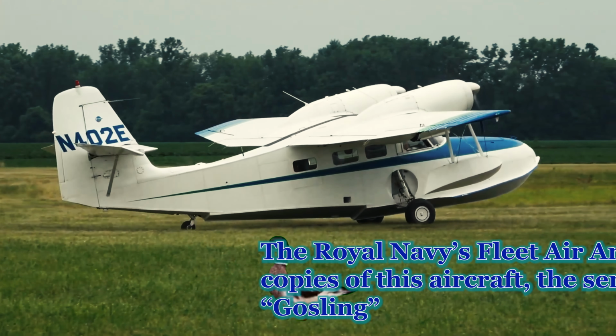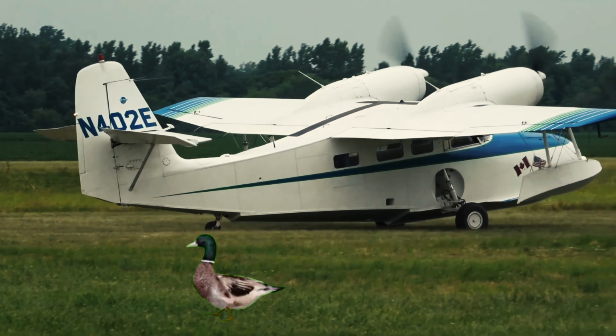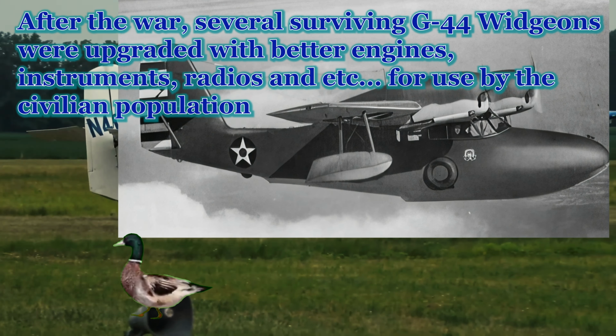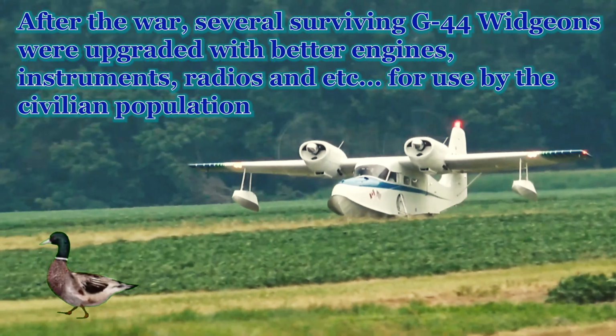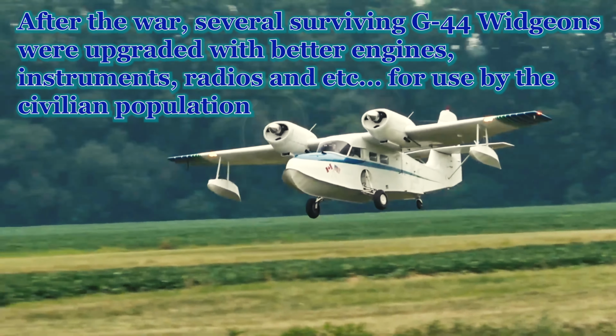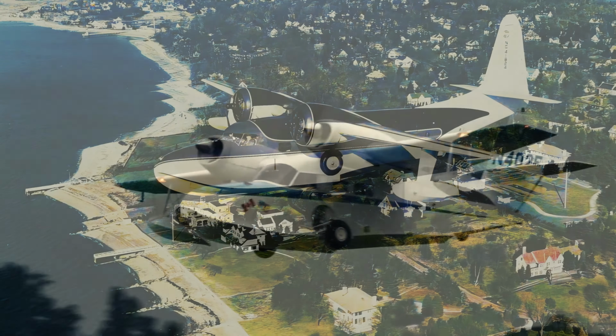The fate of the prototype? Well, it wasn't as dramatic as some of the other aircraft we've talked about. It wasn't lost in a crash or buried in some remote location. Instead, it met a more common end for an old airplane. It was scrapped around 1947, shortly after its registration was canceled. It was a good run for the Widgeon prototype, even if it wasn't as glamorous as some of its fellow aviators.